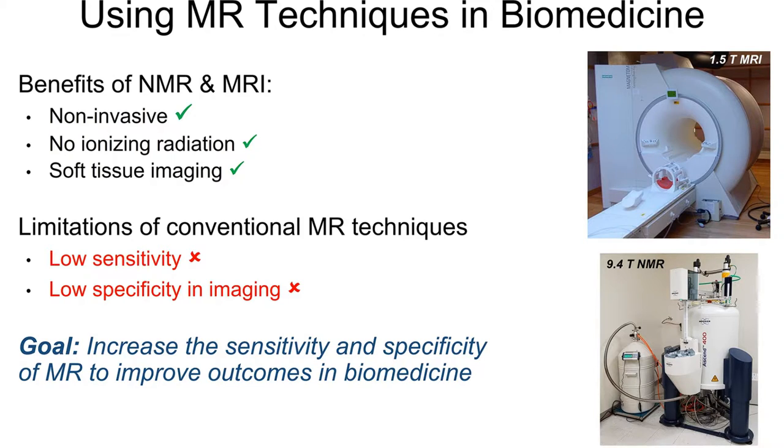And the main place where it's not is in sensitivity. There's a fundamental lack of detection sensitivity just due to the distribution of nuclear spins at thermal equilibrium. And furthermore, there can be some specificity issues in imaging especially. It's a bit like looking through a Where's Waldo book. You can get really high resolution information, but then it's hard to pick out exactly what you're looking for.